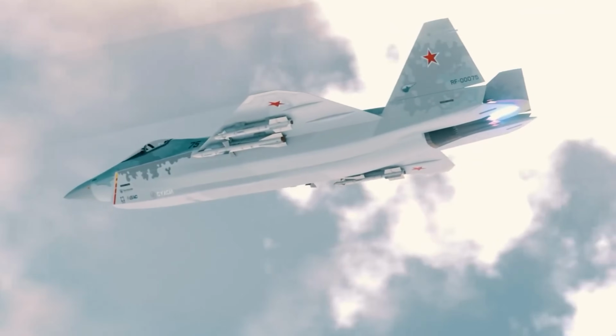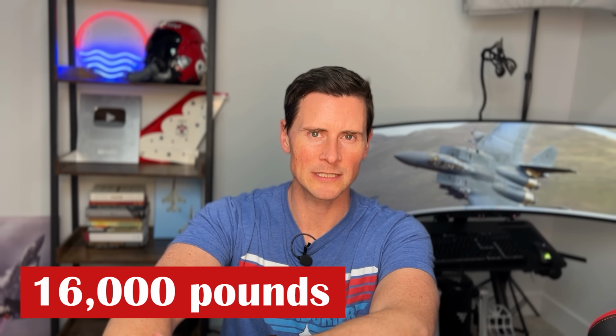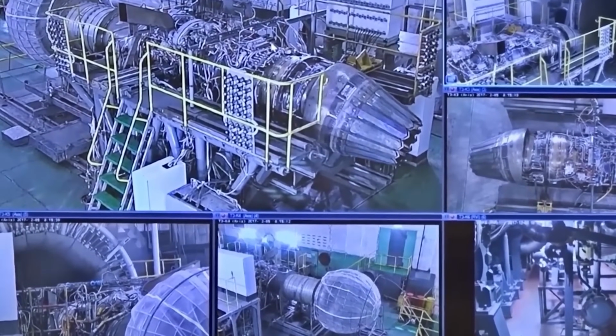With the Su-75 going against the F-22, let's talk about some of the facts behind the Su-75 that might actually make it a formidable enemy for the Raptor. The Su-75 can fly at 1,800 miles an hour and go up to speeds of Mach 1.8 or maybe even a little faster. It can carry a lot. 16,000 pounds is most likely what this thing can carry. It's got thrust of 24,000 pounds, and in max afterburner, probably somewhere around 36,000 pounds of thrust, so nothing to shake a stick at. It most likely uses the Izdeliye 30, which is the same engine used on the Su-57.